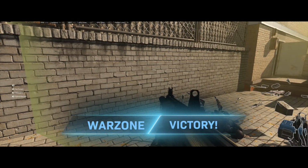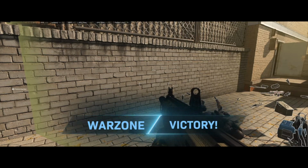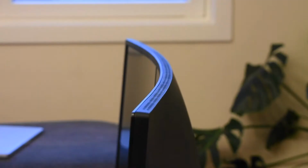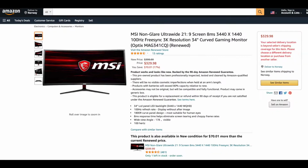I think it gives me an edge playing. This is an end of line model, so it's gone out of production, so I got it at a good price, and I was looking around at the moment to see what there is on the market at the lowest price on Amazon. And I think if this is not the cheapest one you can get, it's one of the cheaper ones at least.